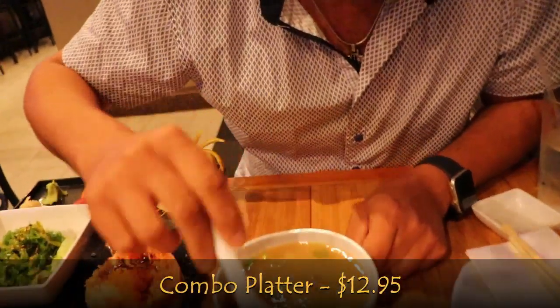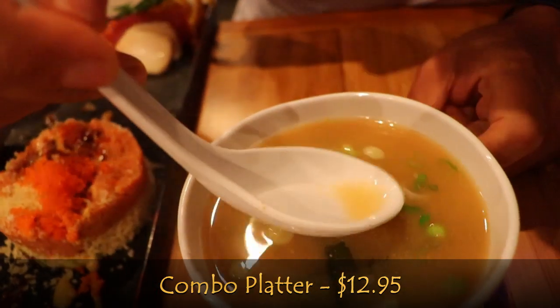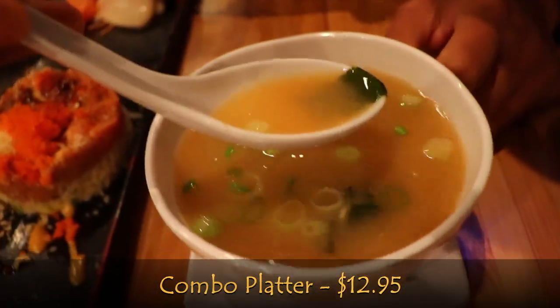Guys, I'm starting right away here. I got my miso soup. A miso soup is like a bean-based Japanese soup, and it's very, very yummy. It has some seaweed, it has a little touch of scallion, and it's all about that miso base, which is beautiful. So let me try that and tell you how it tastes.